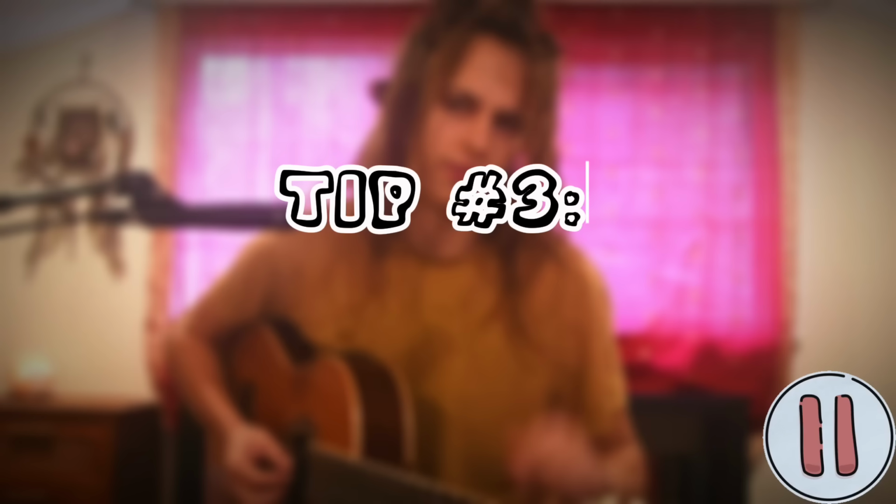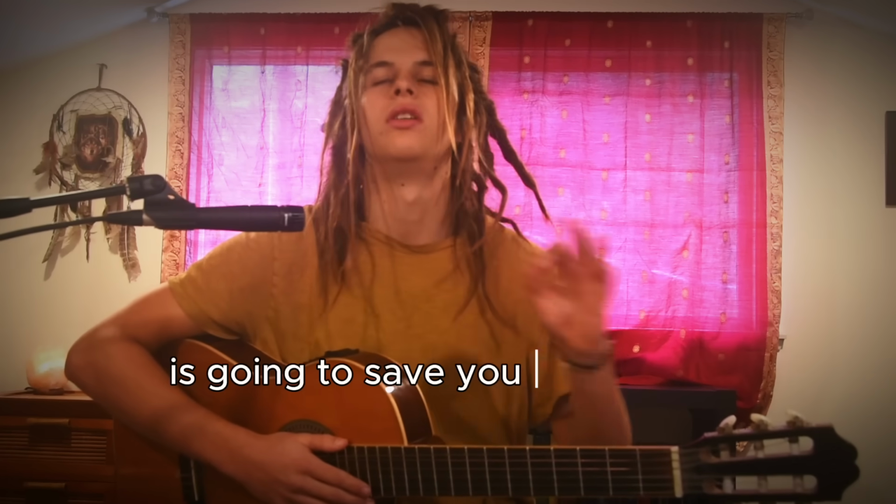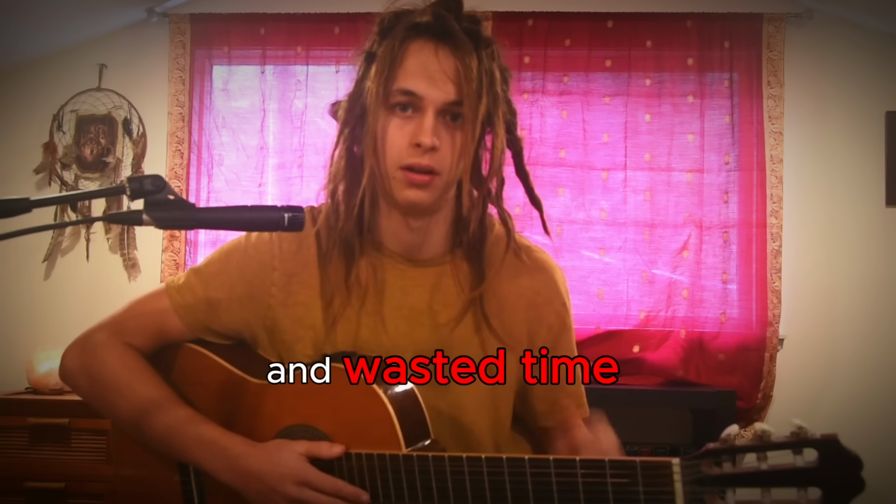Tip number 3, just play something. I want to start this off by saying that a lot of self-taught guitarists make the mistake of teaching themselves bad habits. So whenever you're watching an advanced guitarist perform or do a tutorial video, I want you to pay special attention to how they're holding their guitar, the shape their wrist is in, how they're holding the pick if they're using one. And it may seem kind of silly right now, but trust me, doing this simple step right now and getting good habits nailed down rather than bad ones is going to save you years of frustration and wasted time down the road. All that being said though, you just have to play something.